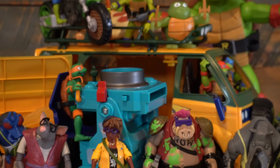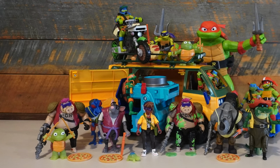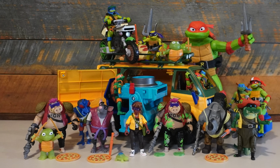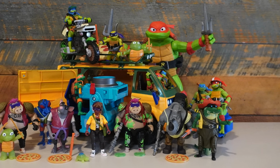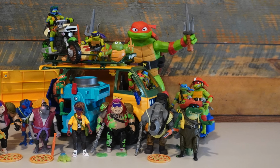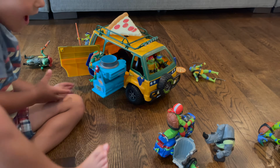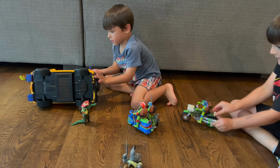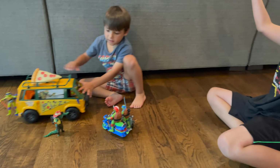And I am happy to say all of these figures and vehicles that I picked up are reasonably priced, have good articulation, fun action features, great paint apps, they look good, they pay homage to the original toy line while giving us something new as well. If my kids do end up loving the new Teenage Mutant Ninja Turtles Mutant Mayhem, I know they'll have plenty of awesome toys from Playmates to play with.